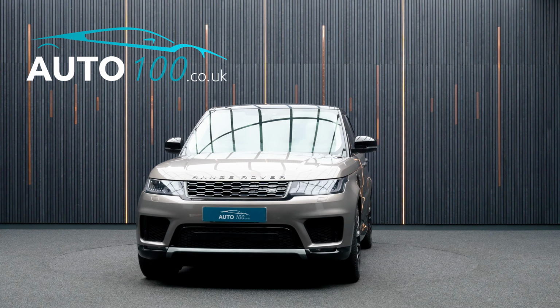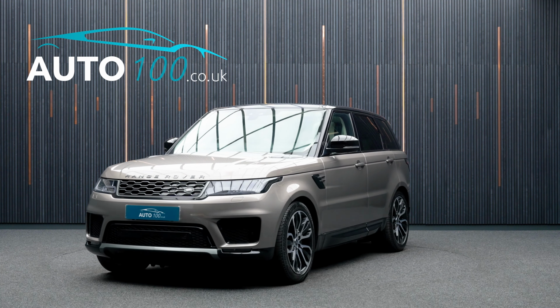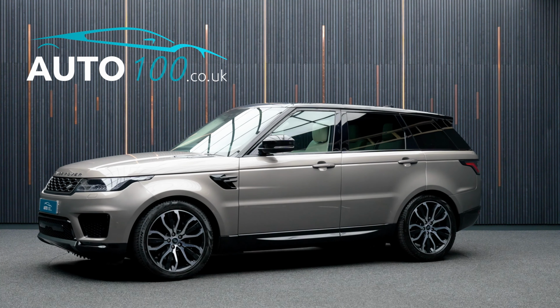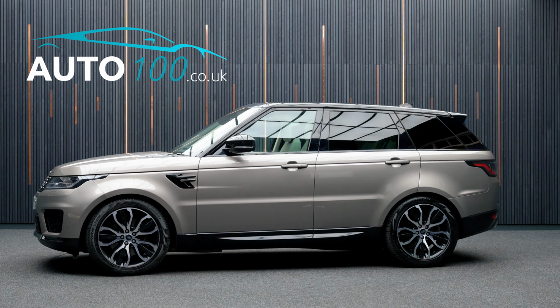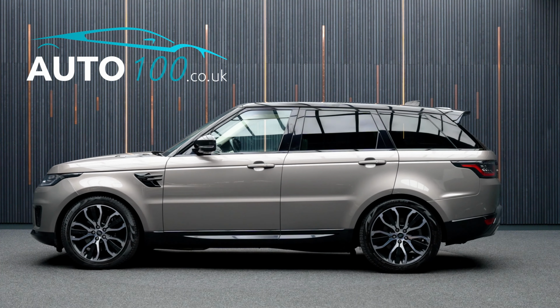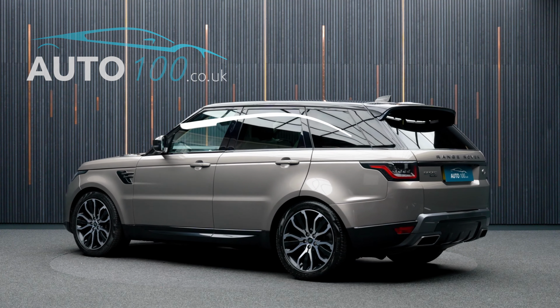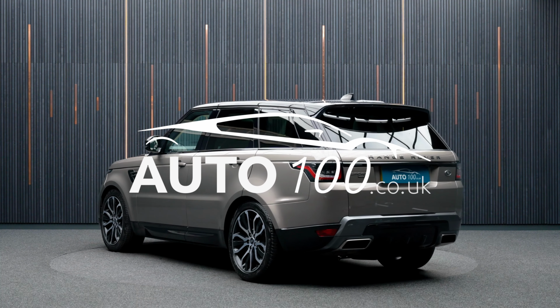If you are looking for a vehicle with power, dynamic drive capability, and an eye-catching look, then this is the car for you. Why not inquire with us today to find out more about this superb example and how you can make the most of our low competitive rates?